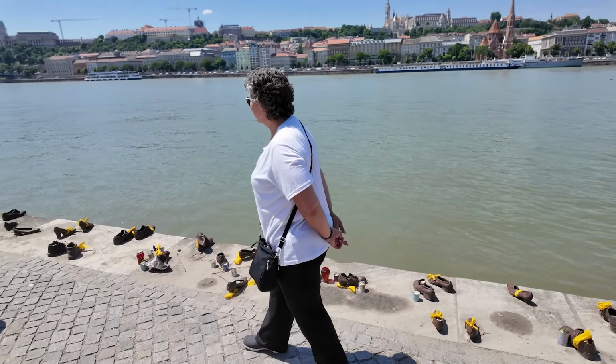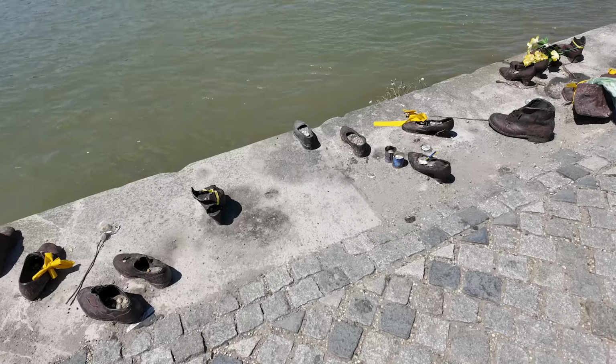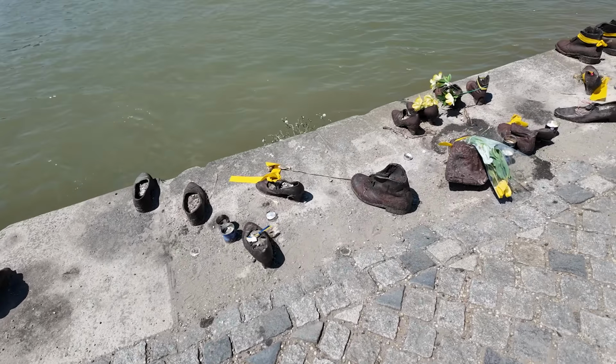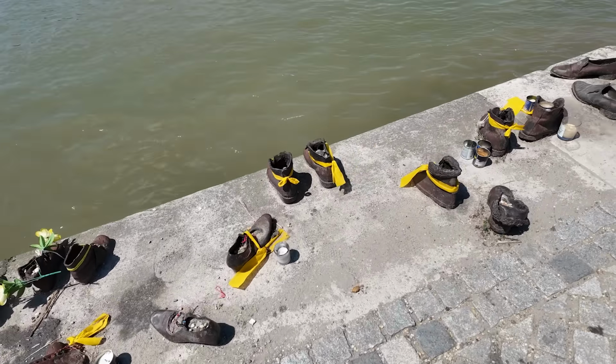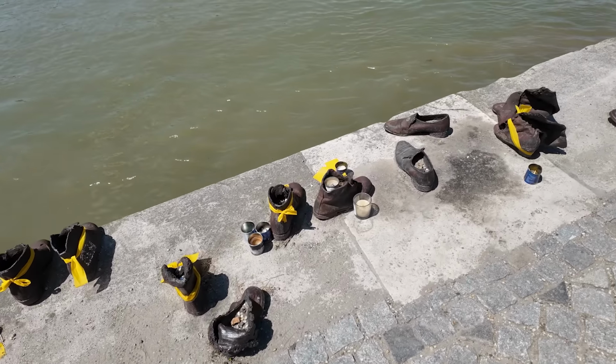But right here, 20,000 Jews, men, women, small children, were rounded up and forced to stand right here on the banks of this river. And they had to take off their shoes, because during World War II, shoes were a very high commodity. People didn't have shoes. So they forced them to take off their shoes, stand on the edge with their backs to the river, and face their executioner, where they were shot and fell into this river and just floated down to nowhere.